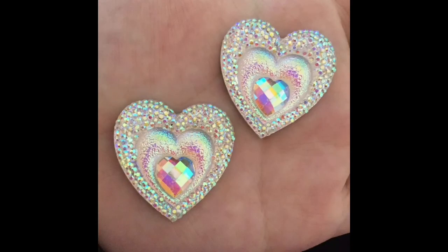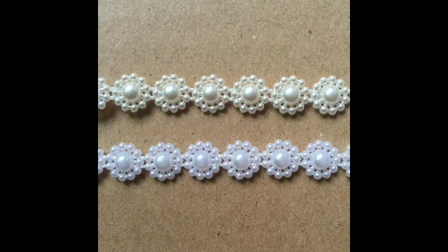Then we have 10 pieces of 30mm hearts, £2.01. He's going to be purring too loud on this video because his head is right near my phone where my speaker is. So I'm sure he's going to be making a lot of noise. I just hope they can hear me over your purring, Bingles.